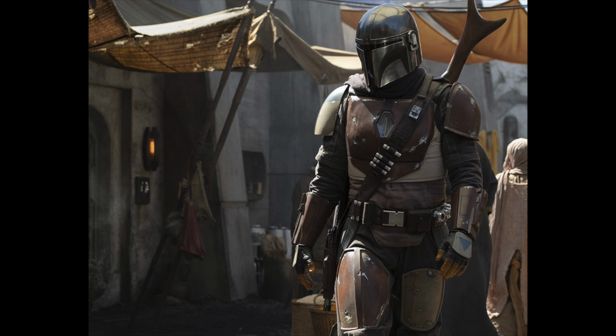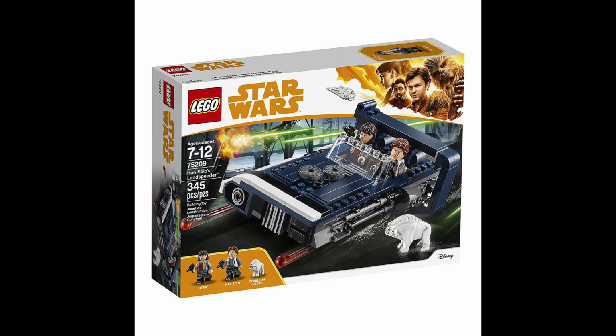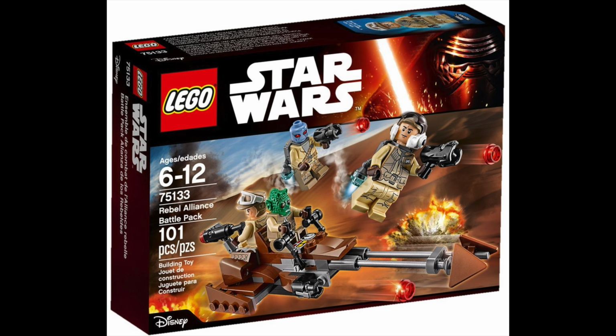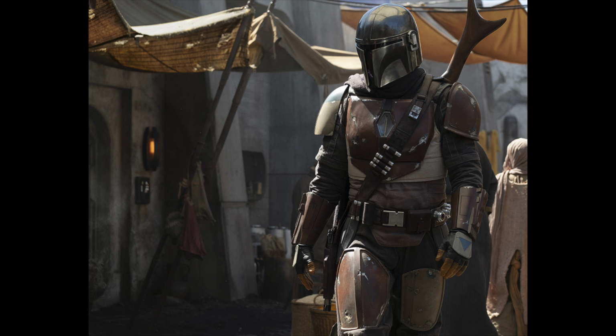It's a little bit different since The Mandalorian is going to be a live-action TV show, but since LEGO has made sets for all of the films as well as some of the video games like the Battlefront Battle Packs, I think it's reasonable that they would make some sets for The Mandalorian as well, even if they're just going to test it out. We have some images of The Mandalorian, and even though we don't know very much about the show yet, we can make some guesses about what LEGO might do with the sets.